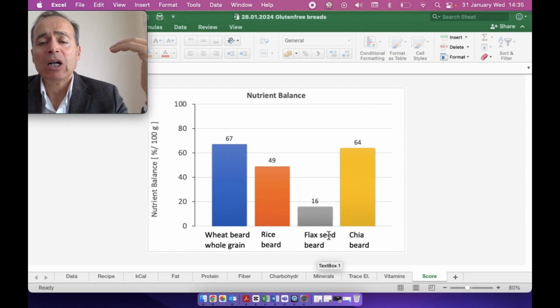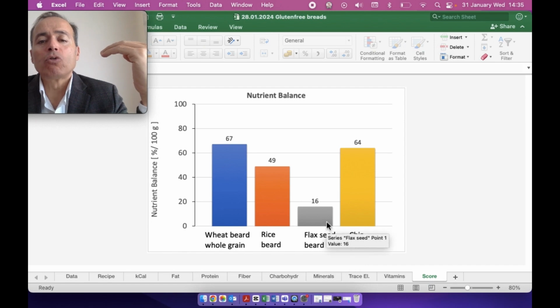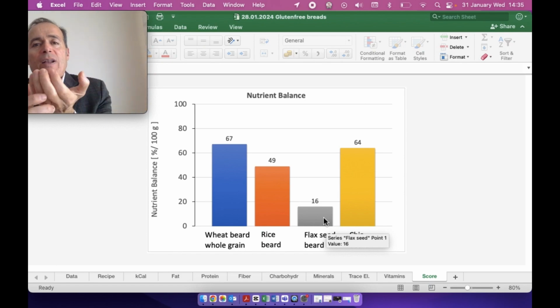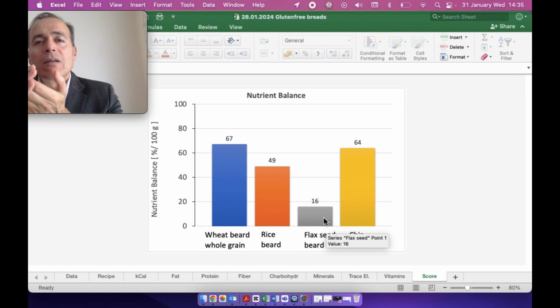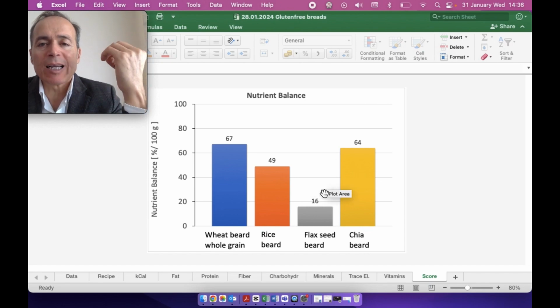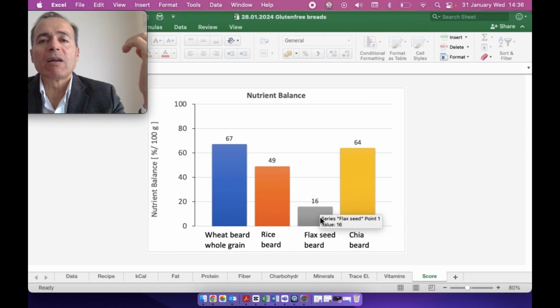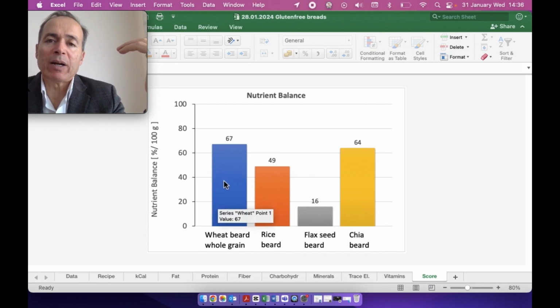In summary, I repeat, if you eat 100 gram of bread made from flax seeds, you would do more damage to your body than something positive. And actually, we don't even need scientific evaluation. Just imagine you take 100 gram of flax seed as a seed and try to eat it. Half of this seed is fat. You cannot eat it. Even if you eat it, you feel bad thereafter. And this data evaluation shows exactly the same. If you insist on eating flaxseed bread, you need to eat a very, very little quantity in order to have equal performance to other breads.